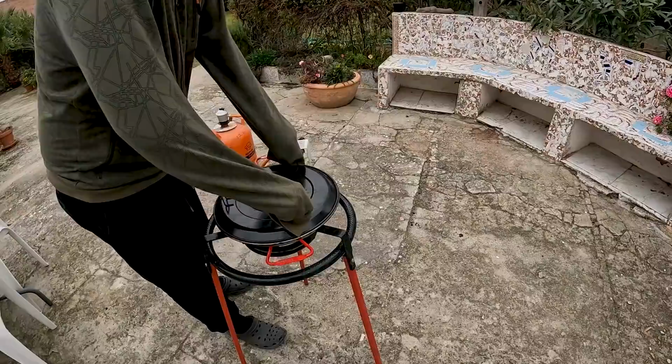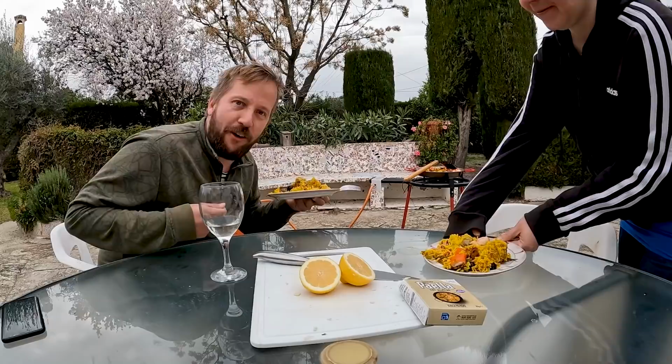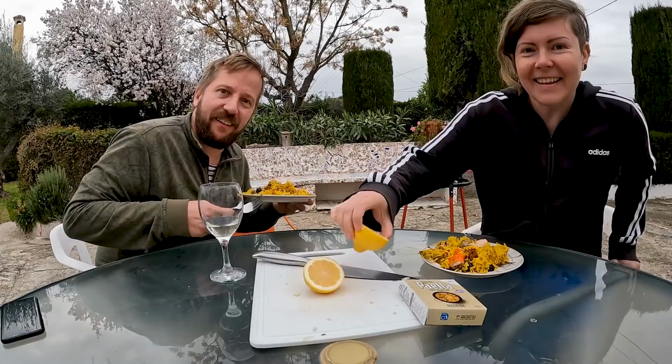I think the paella is ready in maybe 5 minutes, so let's get that ready and start eating. Well, it's yellow, and it has the burnt rice, as it should, so we have made a huge improvement on our last paella.